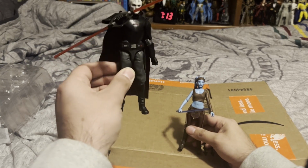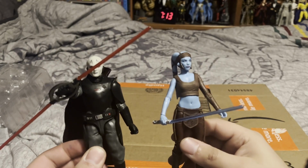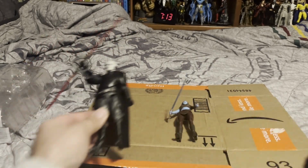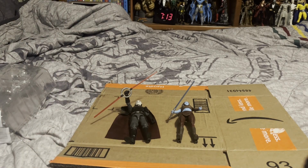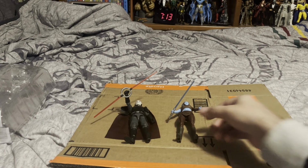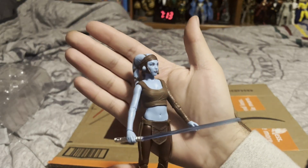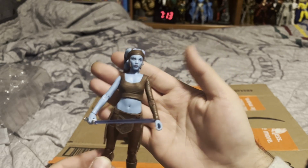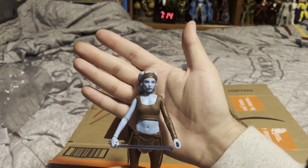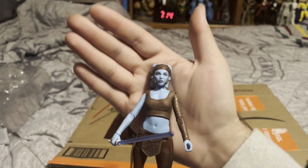They are Black Series, so I can't give them the same comparison as figures with better articulation, better joints, better accessories. But in terms of Black Series, I'll give Aayla an 8 or a 9. I mean, it's Aayla. She didn't do anything in the movie except die and talk a few times. But this is definitely Aayla Secura.